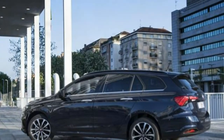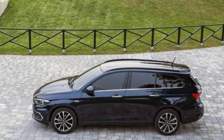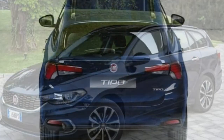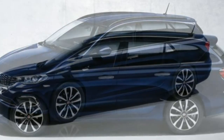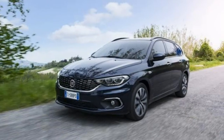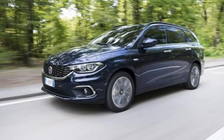Briskest of the Tipo station wagon family is the turbocharged 1.4-litre T-Jet, mustering 118 bhp and 215 Nm at a much less frenzied 2,500 revolutions per minute, although it and the 6-speed manual gearbox need plenty of work to extract the available performance. This version has a top speed of 124 miles per hour, while the 0 to 62 miles per hour time of 9.8 seconds makes it the only estate Tipo to dip below the 10-second threshold. Officially it manages an average of 47.1 miles per gallon with CO2 emissions of 139 grams/km.